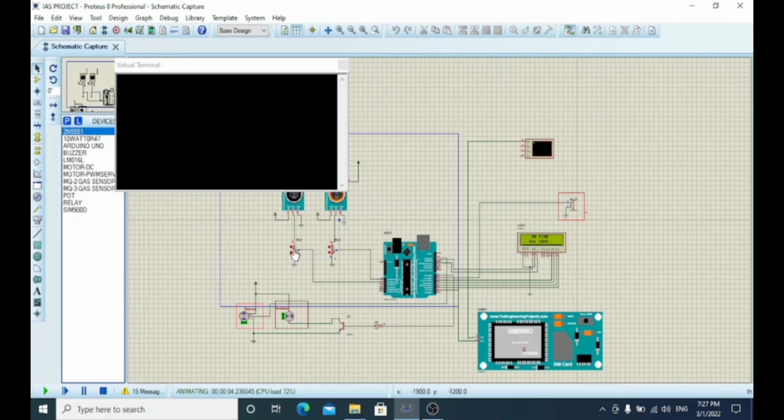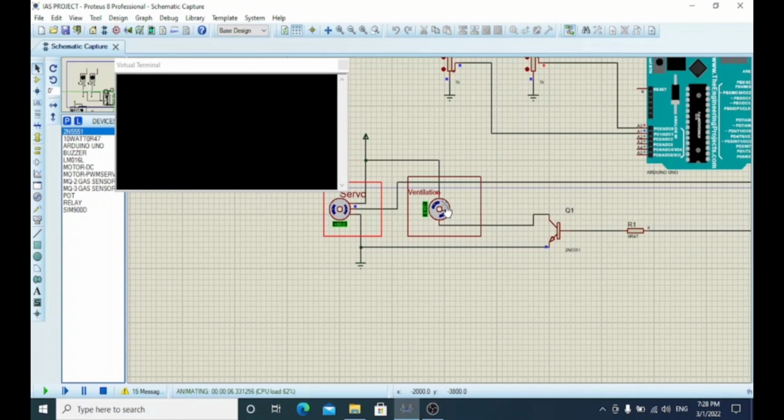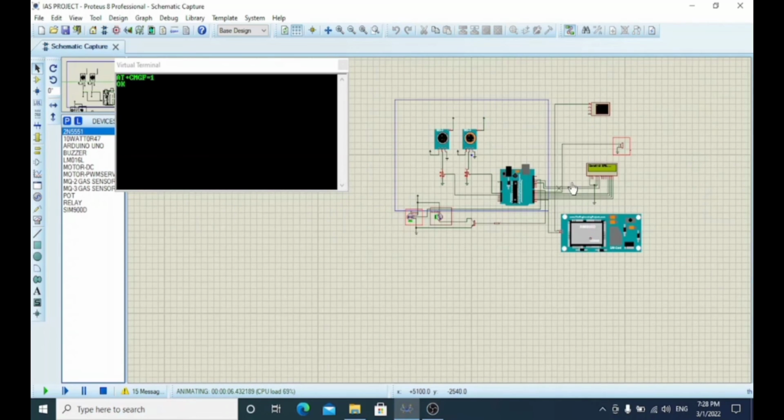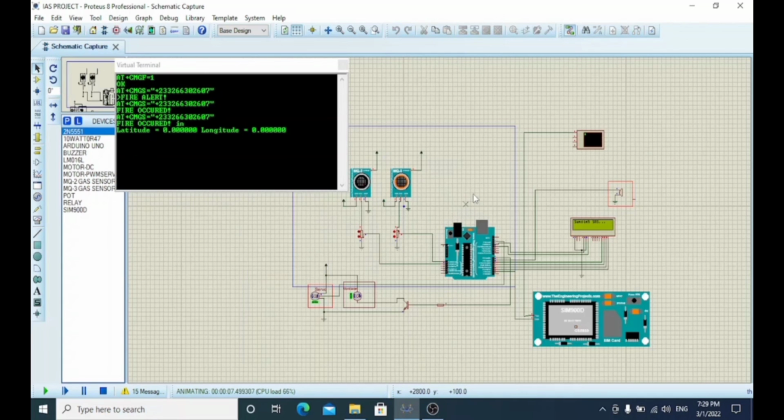So when we increase either one of these values, we try to increase the value of the variable resistor. Okay, here we can see that the ventilation and servo both will be turned on. And on the LCD, it will show that there is fire, not safe here, which means the place is not safe since fire or smoke has been detected. On the virtual terminal, we can see that all the information appears here, which is latitude and longitude, in other words, the coordinates.